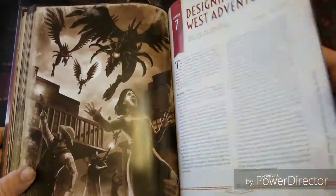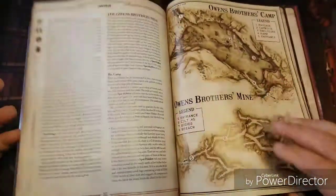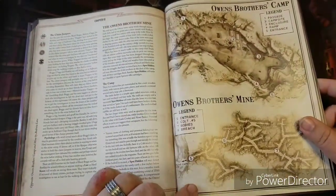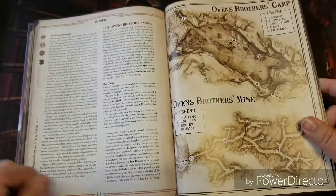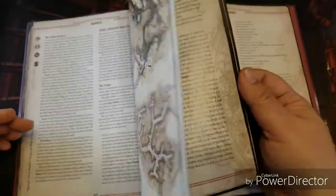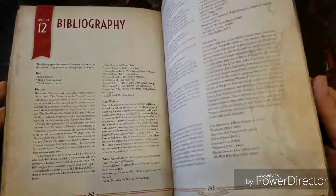And then there's a whole section on designing adventures in that time period, which is really awesome, really well done. And then there's an adventure at the back here. Actually, there's two adventures in the back here to get you started, and some great maps as well. This one's kind of interesting. This is about the Owens brothers, and they're miners, and they've dug a little too deep into the mine, and have uncovered some stuff that probably should be left hidden. Scanlan's Daughter is the second adventure in there as well, and then we've got a bibliography of stuff that you can read, and some other great stuff.